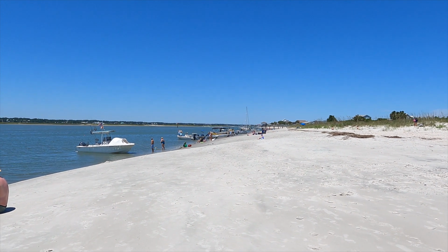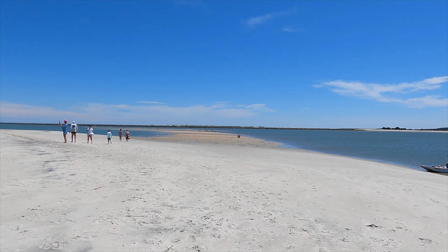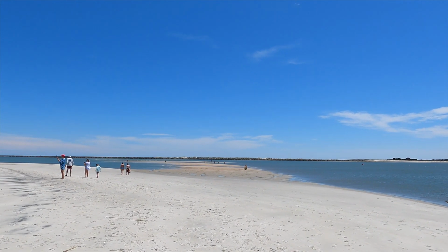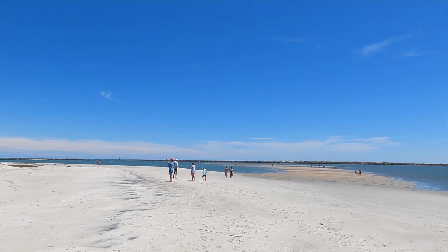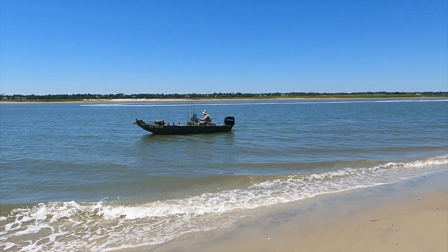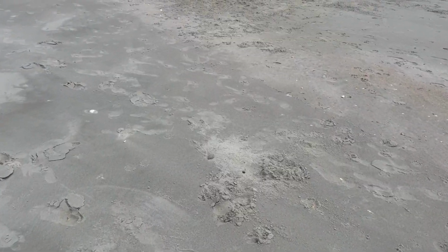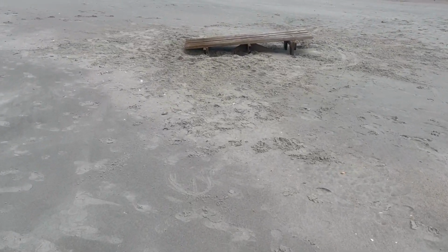And here you see more boats, different day. As I mentioned, the closer you get to the weekend, the better. More boats. Now here's that finger sticking out, which is pretty cool. You get out there early, you can find shells. There's some guy trolling, catching flounder. Then we continue to walk, and we come across this.